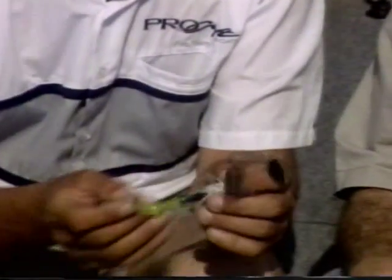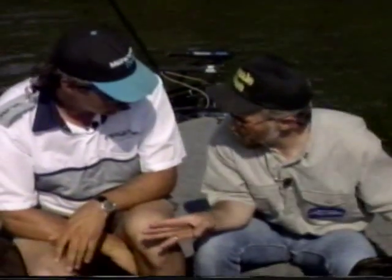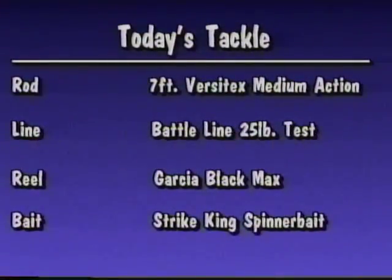Another thing to do is always make sure when you put it on that the sickle goes down. If the sickle goes up, it'll foul your blades a little bit. It's a little tip for you. Okay, and that's about it. We did our worm section and everything. Well, that's this week's edition of the Tackle Box.